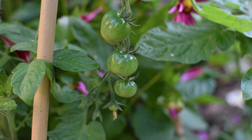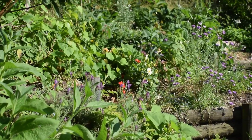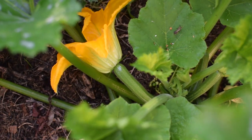It's been a while since I've done an update, and seeing as it's summer now, I thought it's time for another one. So I will just do a walk through the garden and show you what's growing.